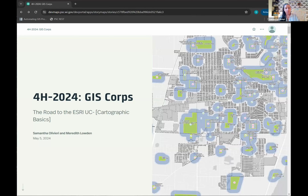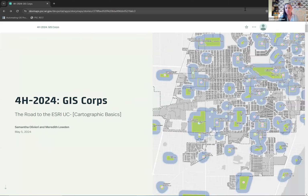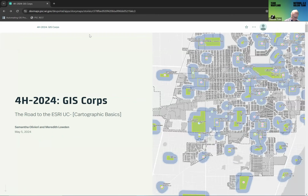All right, I'm going to share my screen here and we can get started. Let's make this full screen so everyone can see. So we decided to do a story map. Is everyone seeing my screen all right? Yes, should be good, Sam.